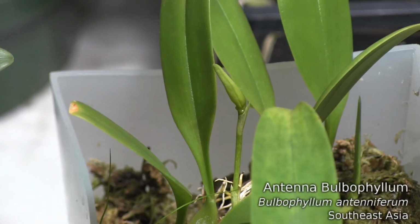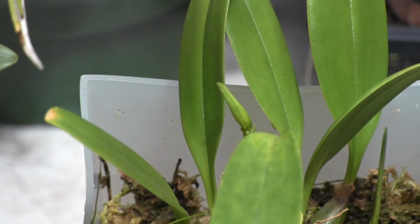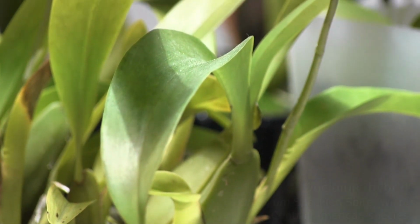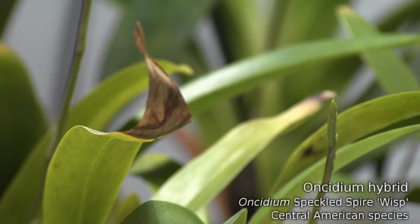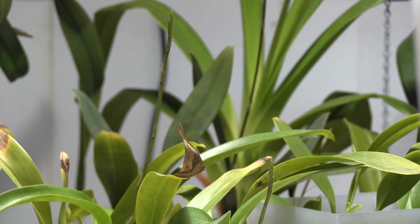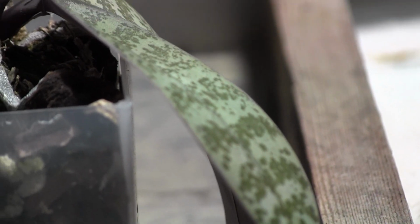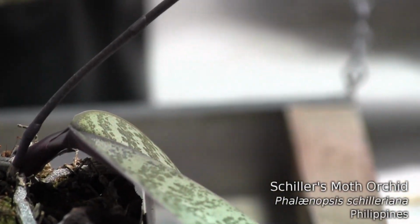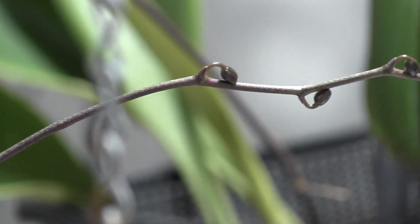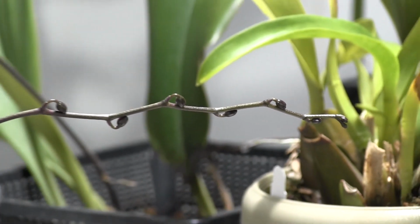Little antenna bulbo has a spike poking out, and that's a bud at the end there, and it'll turn pink and open up in a few days as well. This little oncidium has 2 spikes, and each of those will have several flowers, and they will be fragrant and they will be very nice. Falschilleriana, with its beautiful leaves, has got a nice long spike with 1, 2, 3, 4, 5, 6, 7 buds. 7!